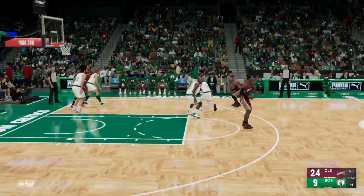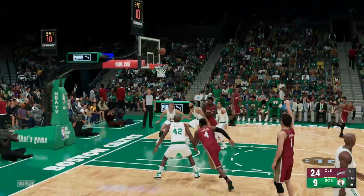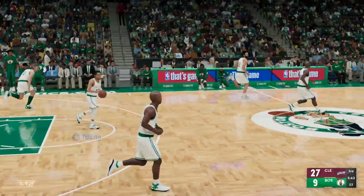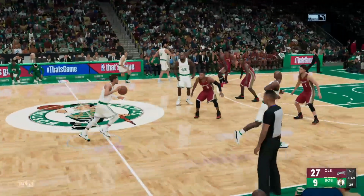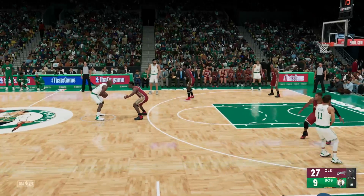Young against Westbrook. Pass to Booker. Three-pointer. And that one comes off the assist by Westbrook. Westbrook's got 3 assists in the game. He drops yet another dime, just facilitating this offense like a maestro.